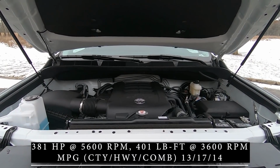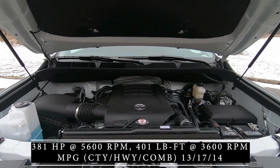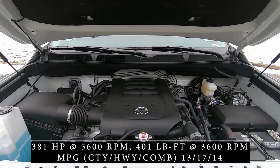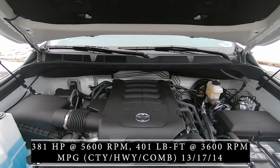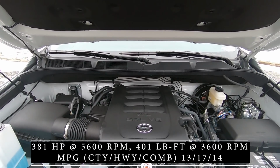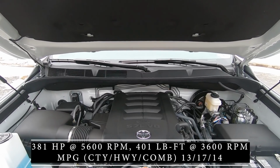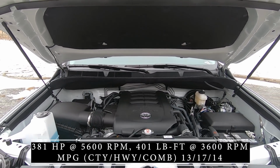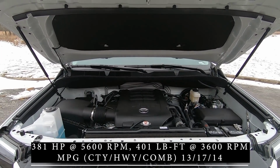Before moving up front, let's talk about the engine. This TRD Pro Tundra still uses the same iForce 5.7 liter V8 that is pushing 381 horsepower and 401 pound-feet of torque. It is mated to a 6-speed automatic. I'll let you guys know how this engine is once I start driving.